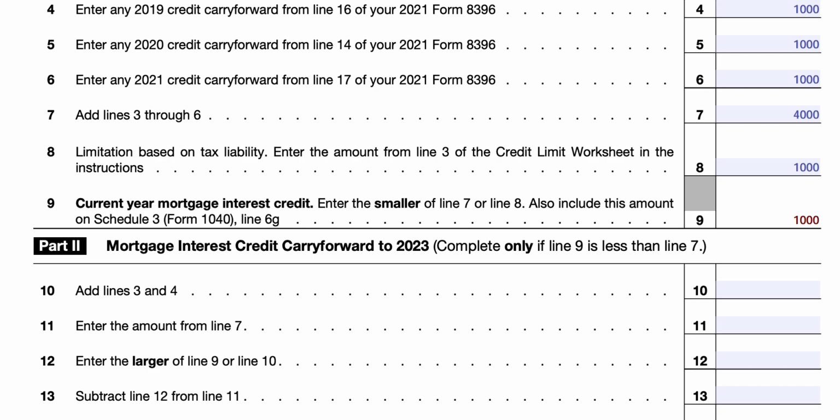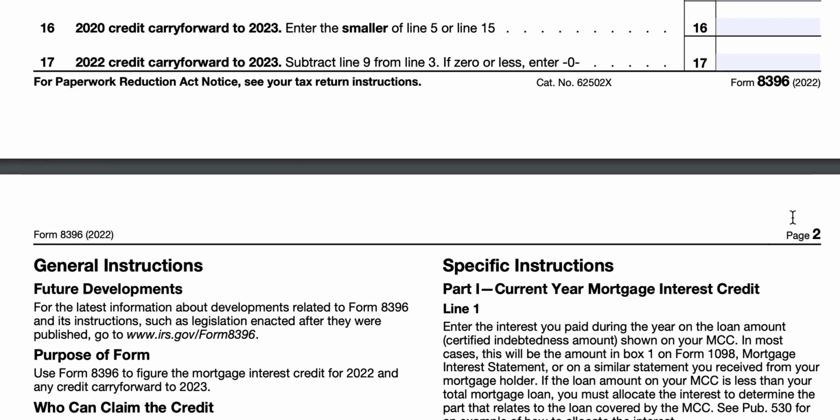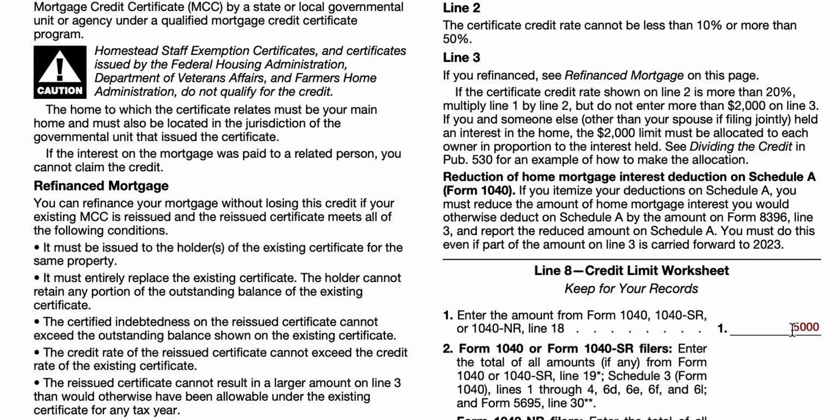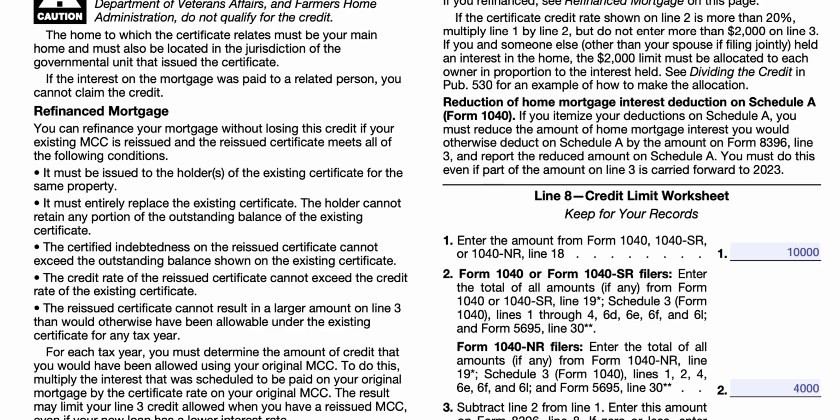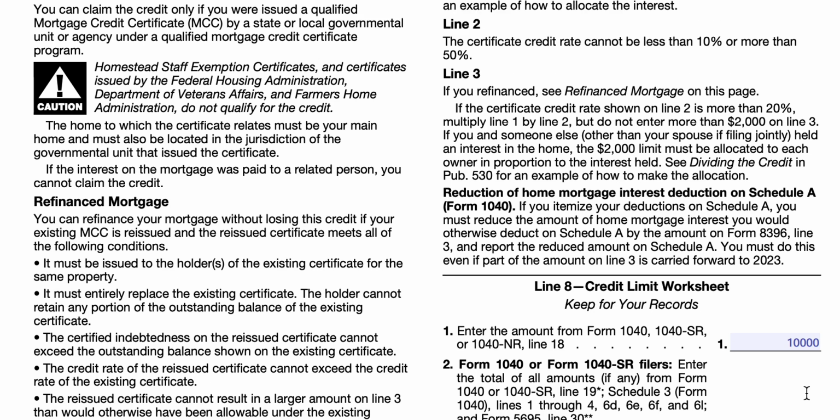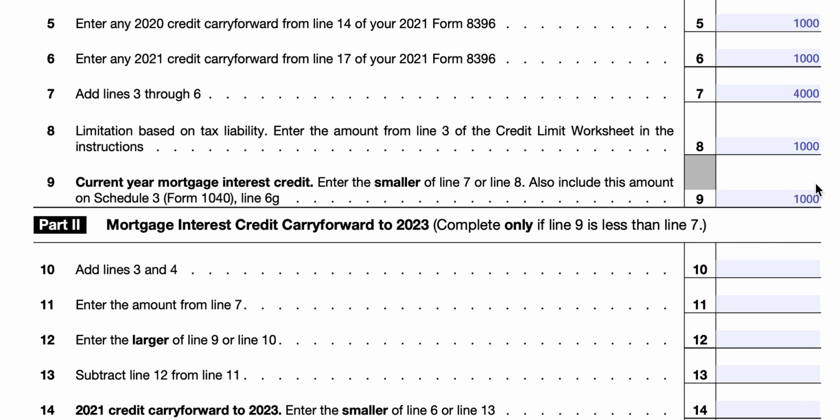This basically represents the amount of the mortgage interest credit that you can take in your current tax year. Again, this is a non-refundable tax credit, which means it can only reduce your total tax bill down to 0. It cannot reduce it below 0. So for example, if your total tax bill was $10,000, then you would be able to put $6,000 up here on line 8, and then you would have to enter the smaller of that.